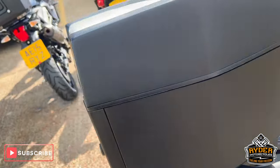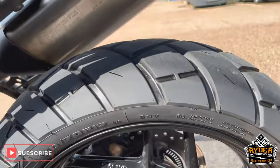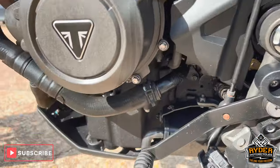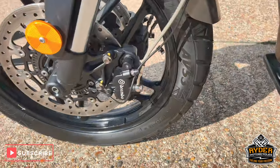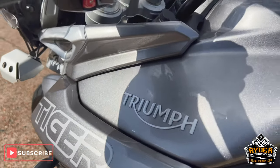I've also got the top box on there. Nice condition. Chain and sprocket look brand new. The frame's nice. All the casing on this side. Front wheel on this side also. It really stands out in the silver.